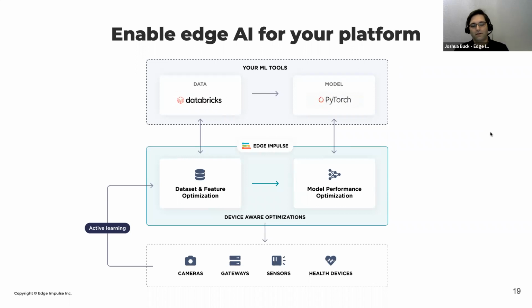The key here, though, is that we're just trying to get you to market faster, right? To make that process simpler, from collecting data in your device and getting it back into a model, so you can have a good model for your deployments.